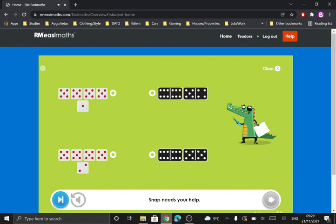Snap needs your help. Match the pictures that show the same number of spots. What? Dude, that question is impossible. That is right. Oh no. Click to continue. Okay, sorry. Try again. Match the pictures that show this. That's right. Yay. You matched the pictures that show the same numbers.